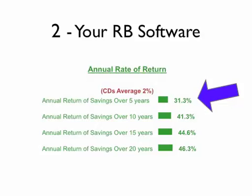Think about this. A CD is a safe, risk-free investment. We would argue that installing radiant barrier in your home is also risk-free. And if you could get a 31% return, would that interest most homeowners? And it's risk-free because utility companies are not going to drop their rates, and you're going to keep using them.